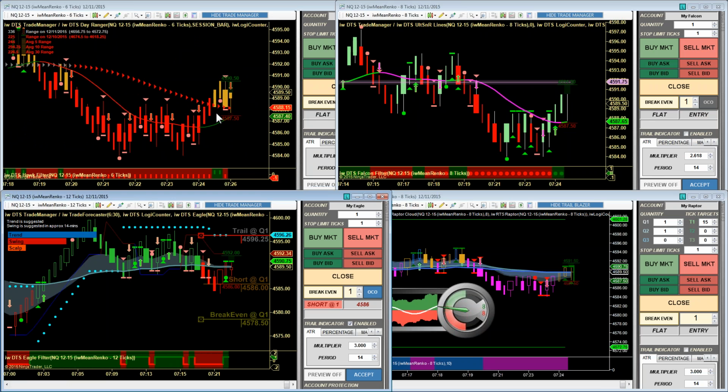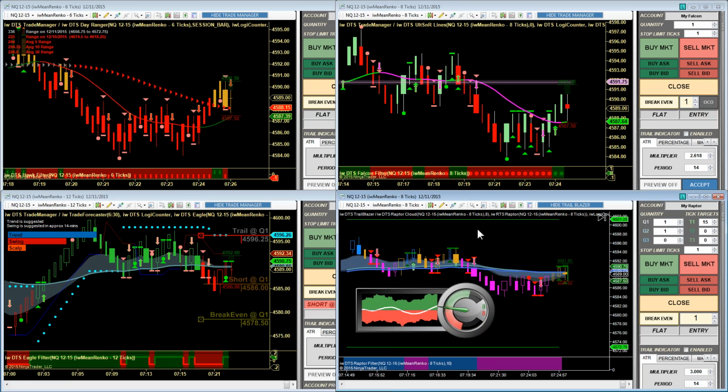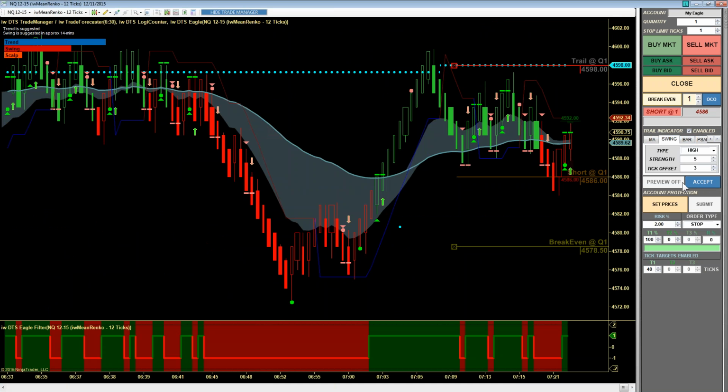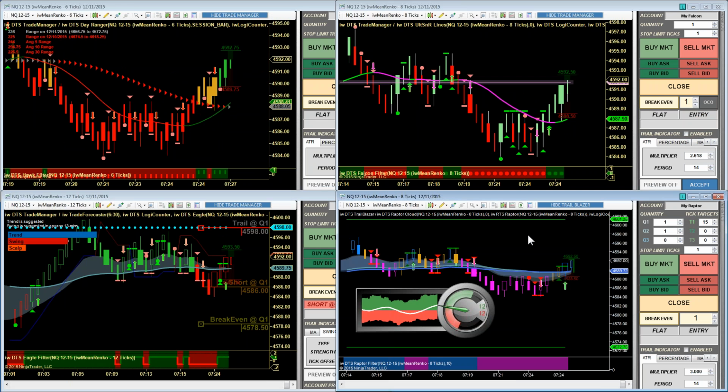See the Raptors once again migrated to yellow bars. And they keep waffling. In fact, I'm going to hold my stop where it was. I don't want them rolling too quickly here, given that the market is so range bound.